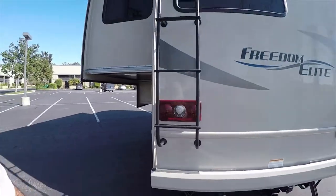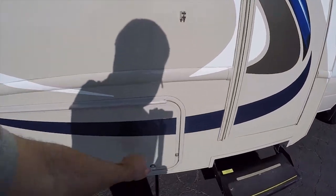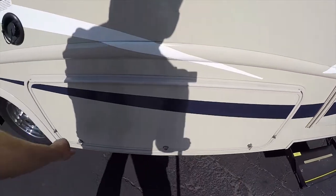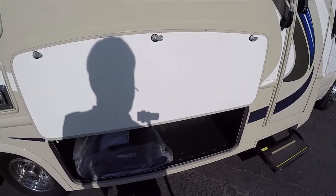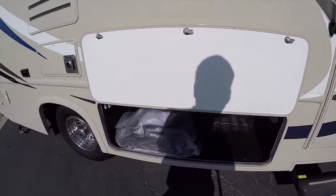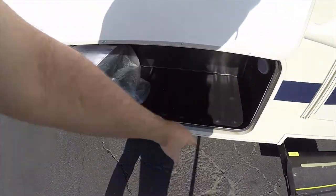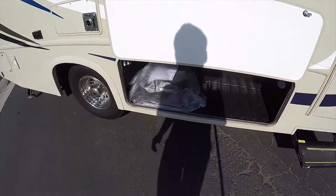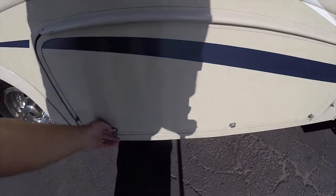RV is stored. Down underneath, you have these big storage compartments. On the driver's side, you have one big storage compartment and one small one. Up on the roof, we have max air vent covers. Here's an example right here. This big vent cover is a lot of room. You could put a full-size suitcase, some golf clubs, things like that actually fit in this motorhome.